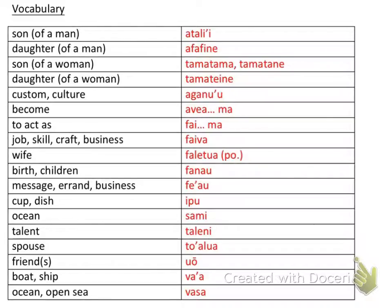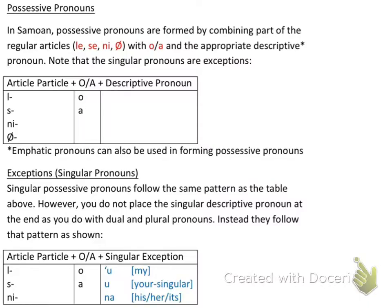So before we get started, I would like you to work on this vocabulary, write these down, and work on them in a timely manner. So before I get started, possessive pronouns are nothing new. That's the one thing that's really nice about possessive pronouns. The hard thing about possessive pronouns is you're taking a bunch of topics that we've covered already, so it is going to be a review, and you combine them to create possessive pronouns.